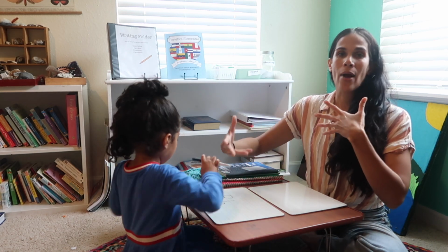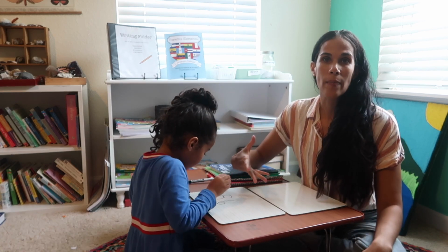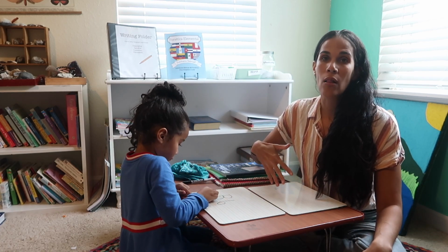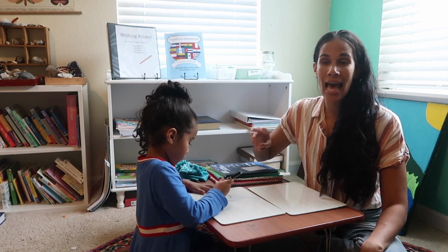We go on and on practicing letters A through Z this way. And at first it's copy me. She's copying me for a while. Then I'm just calling out letters. She is writing them on her own, and she's writing uppercase and lowercase.